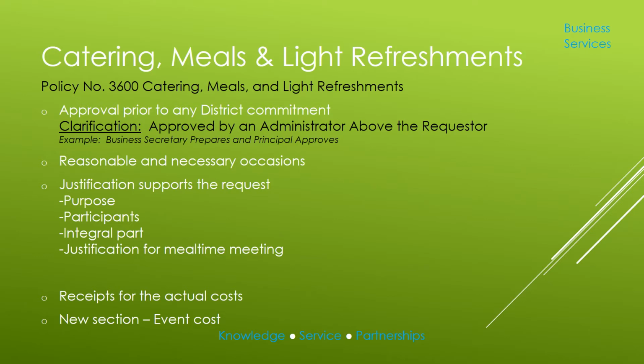Meals and refreshments are approved for special situations or occasions where the meal or light refreshments contribute to the effectiveness of the event. Meals may be provided for events that occur during normal meal hours, and it's not convenient for the participants to make individual arrangements to eat. Please make sure to include purpose, participant list, and why it is an integral part of the meeting.